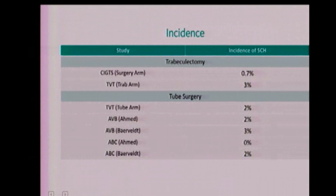Those are some of the famous clinical trials in glaucoma. This table outlines the incidence of choroidal hemorrhage in those trials. Just in summary, you can notice that it ranges from 0 up until 3% incidence in those trials. And 2 or 3% is not a small number when you're talking about devastating complications such as choroidal hemorrhage.